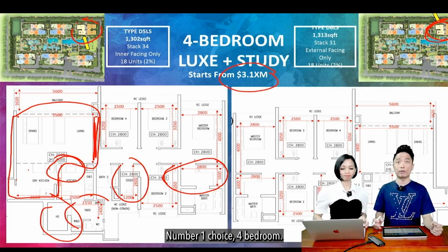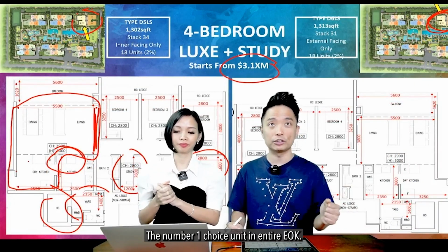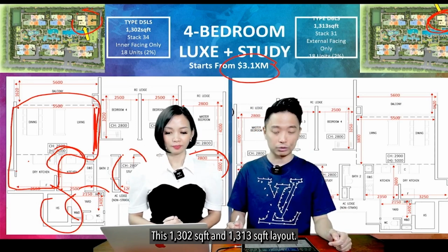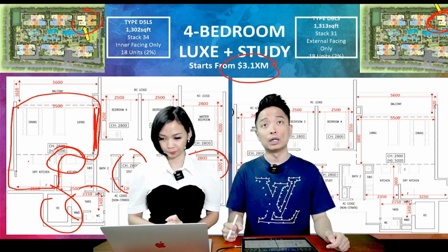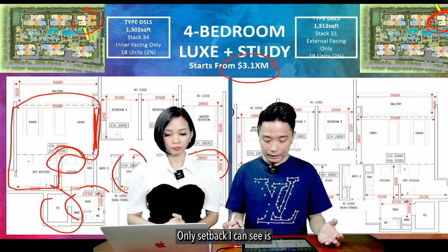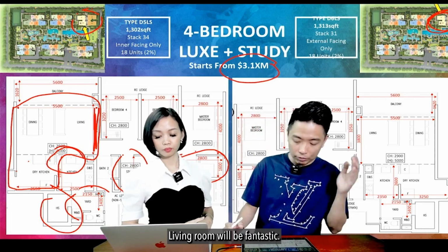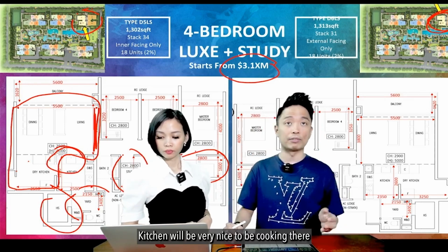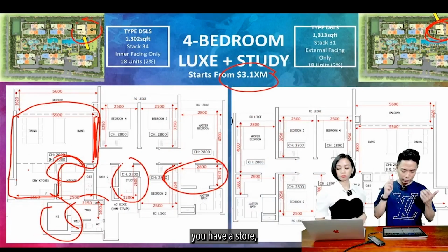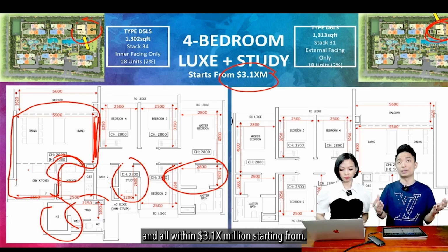Like number 1 choice 4-bedroom. I would say, not just number 1 choice 4-bedroom, the number 1 choice unit in the entire EOK. This 1302 and 1313 there. Definitely easy to sell in future, in demand in future. The only setback I can see is there's no third bar. That's the only setback, but I think everything is perfect. Living room will be fantastic. Kitchen will be very nice to cook in because you have all the light coming in. You have a huge yard, you have a store, you have a walk-in wardrobe, and all within 3.1x million starting from.